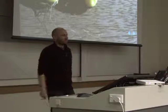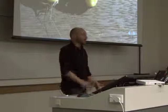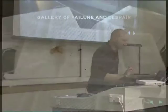I couldn't get this part to print, so I tried switching to a different color in exactly the same kind of plastic, and it worked. So, yeah, that was a little frustrating.